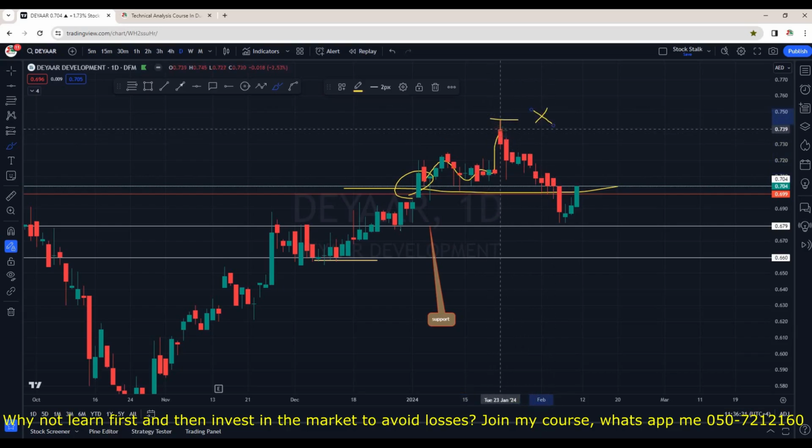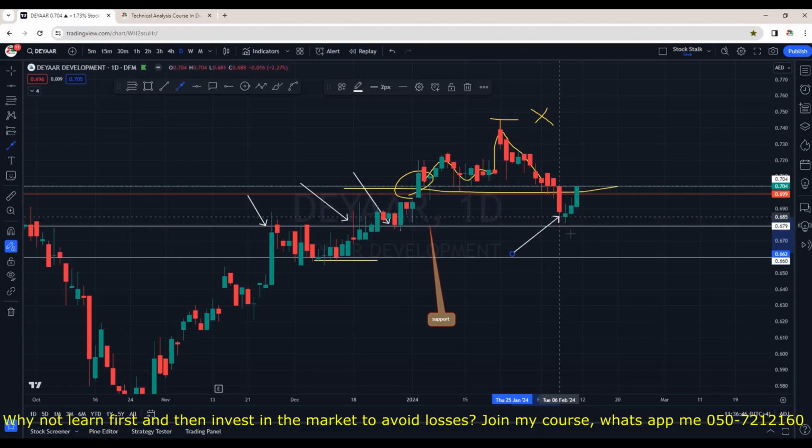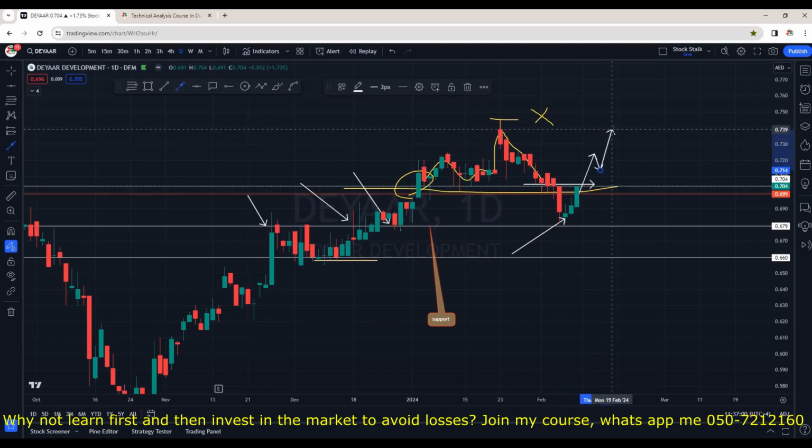Unable to sustain the gains, we are seeing almost all red candles. It took a bounce right from the important area of support at 0.680 that I have been mentioning, and we saw buying coming in again. For now, it's back at the resistance. There are good chances it will try to climb higher and retest 0.740. Overall trend is still to the upside.